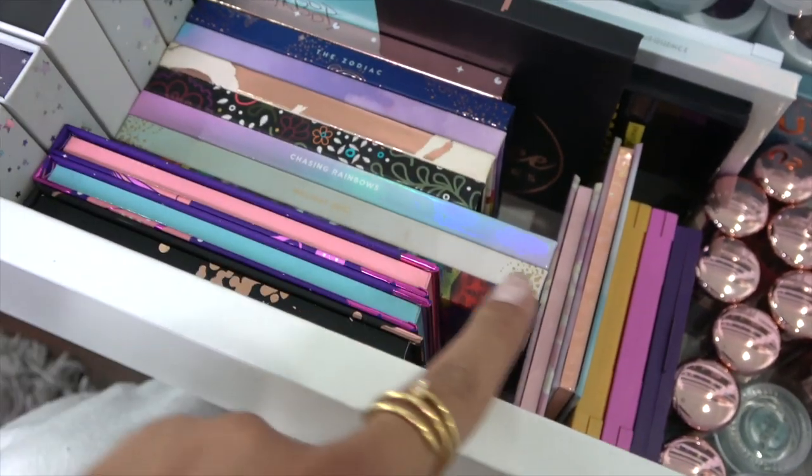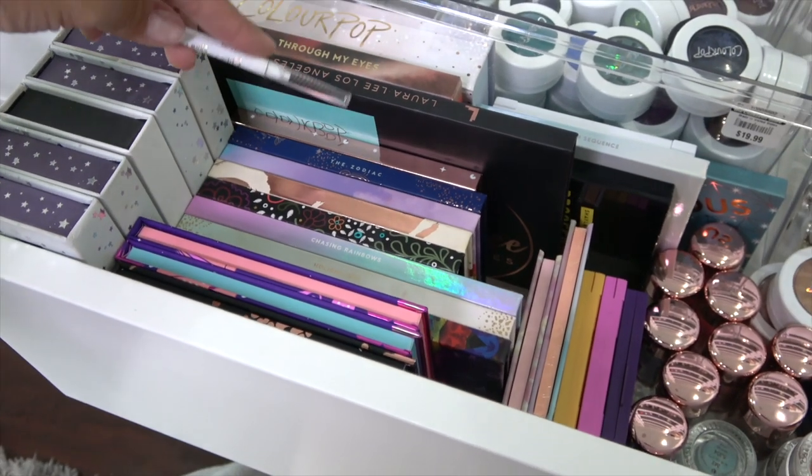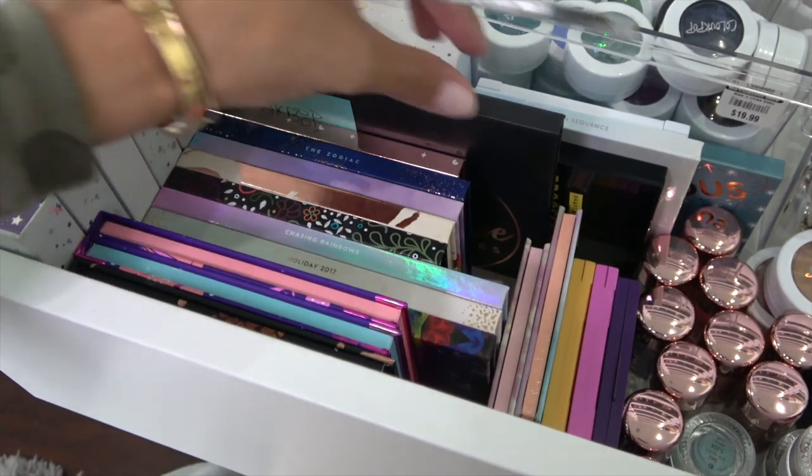But anyways, these are eyeshadow palettes. And if you're wondering why this is LauraLee Los Angeles palettes, it's because it's got all my single shadows from ColourPop in it, because I love these magnetic palettes from my own brand, guys.